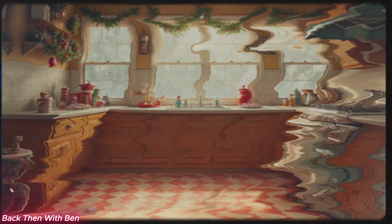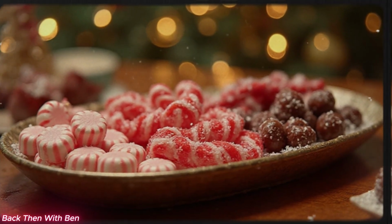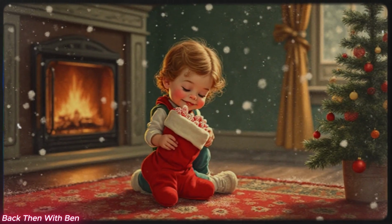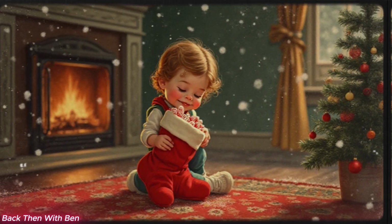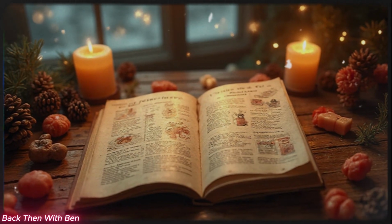Today, we're looking back at 25 Christmas candies that disappeared forever. Each one tells a story of flavor, craftsmanship, and the holiday spirit of another era. Grab a cup of cocoa, settle into your favorite chair, and let's flip through this nostalgic candy album together.